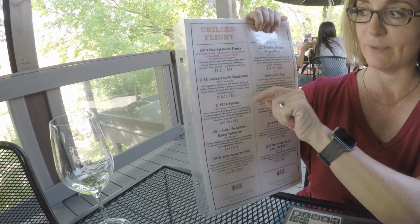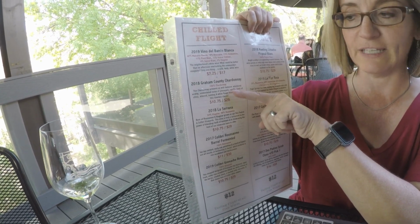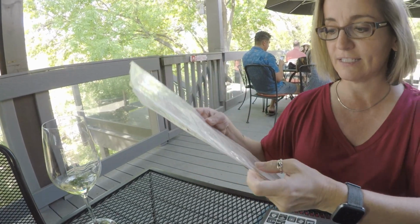Sorry, didn't taste either one of these. So far, I really liked this one more than this one. This one finished a little flat for me, and Chardonnays can be a little flat sometimes, but the La Serrana, so it is 53% Viognier and 46% Roussanne. So we will see.